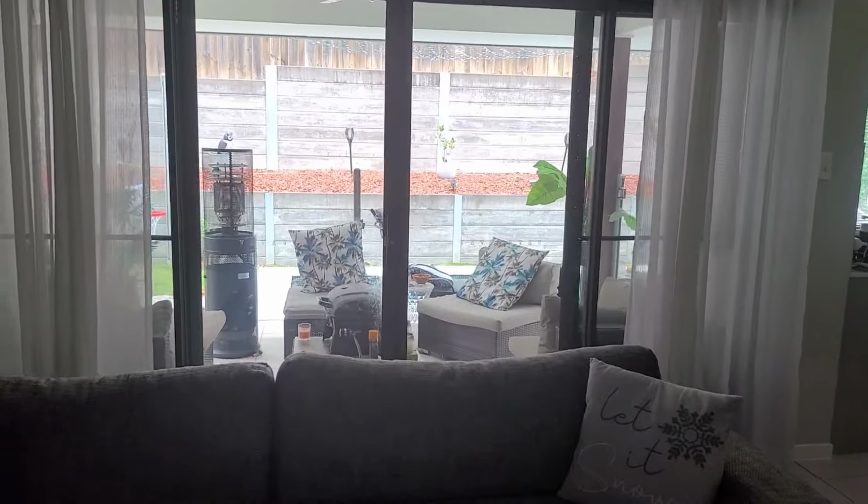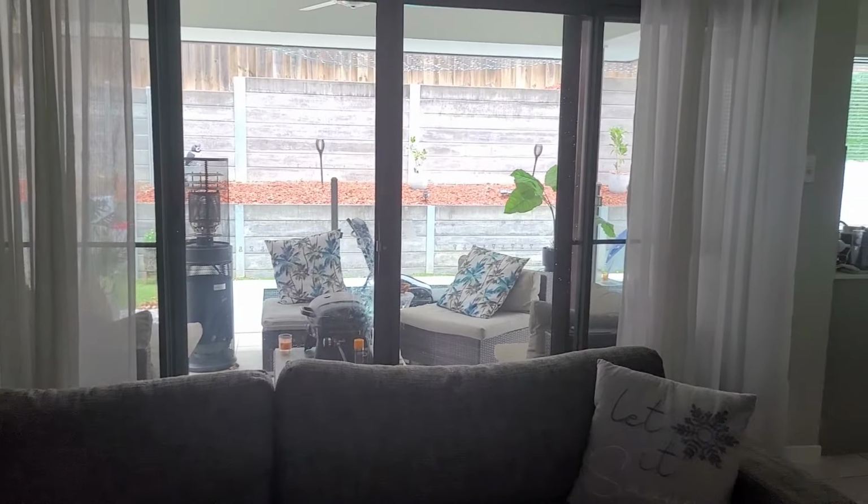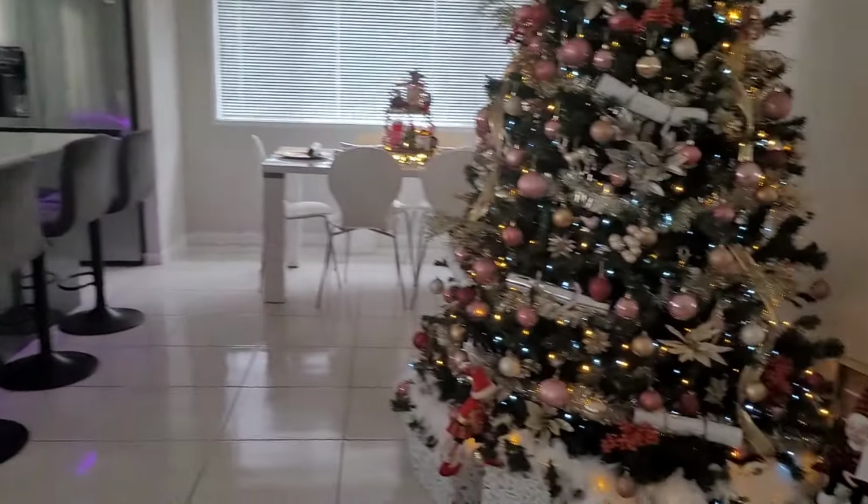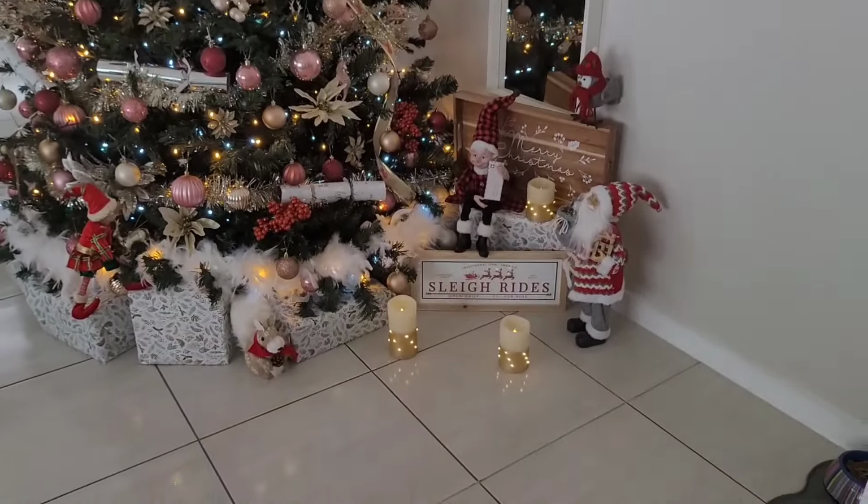And then we've got outdoor, which I haven't really decorated out there. One year I'm going to decorate out there and I'm going to have lights around there, posts and things like that. But for now, I haven't. So moving on to the tree.